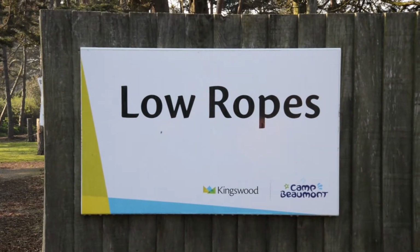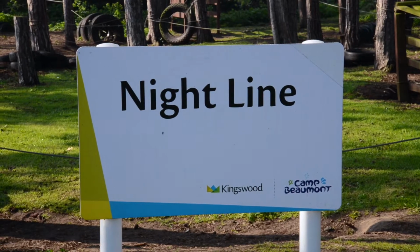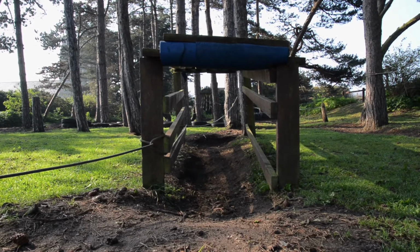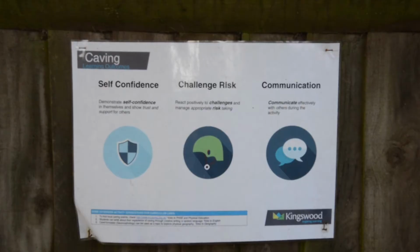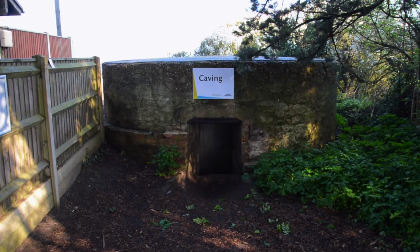All of our activities are signposted for clarity. This is because we get feedback from the party leaders at the end of the trip, and having signs for the group makes it easier to identify which activities they are referring to. We also highlight what 3 learning outcomes are achieved by completion of the activity.